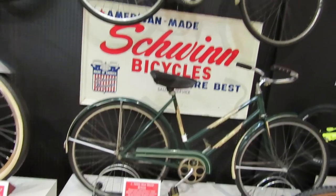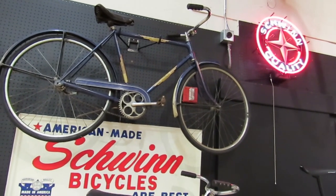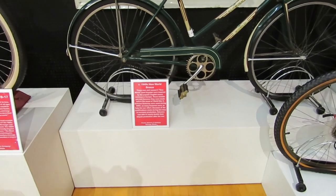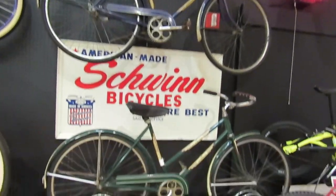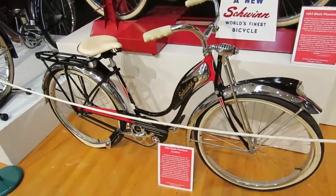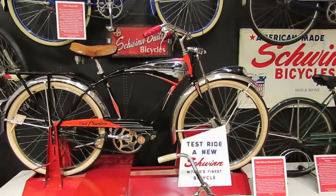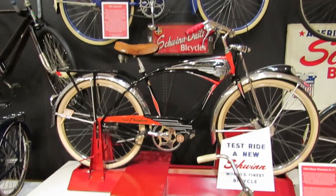let's see. This upper one doesn't seem to be... Maybe they're the same thing. 1940s New World Breeze, men's and women's versions. That's what they are. 1955 Black Phantom ladies bike. That's by Schwinn. 1954 Black Phantom B17, men's bicycle.